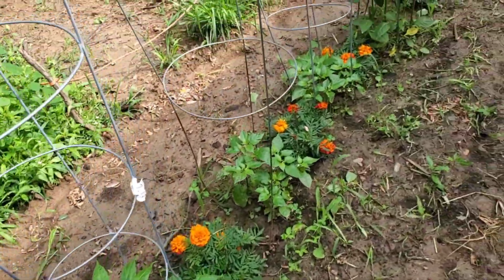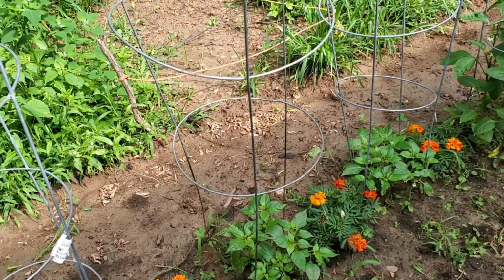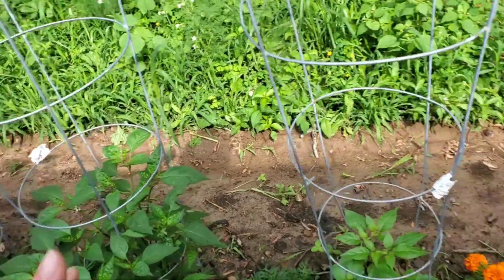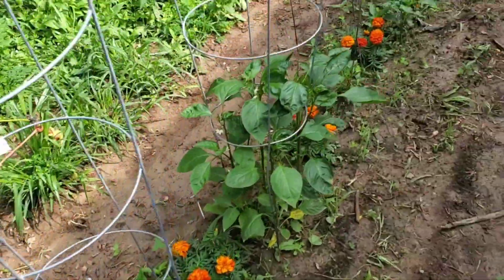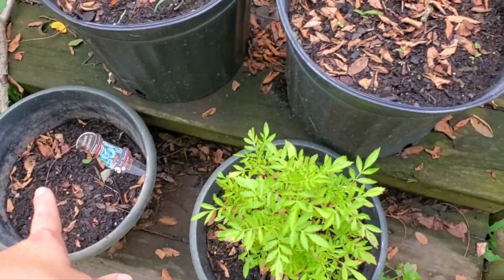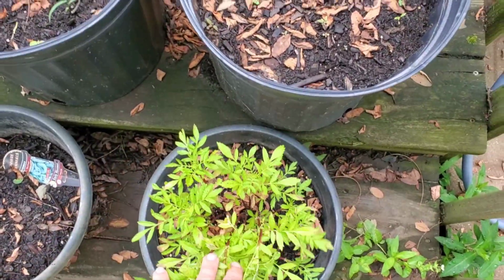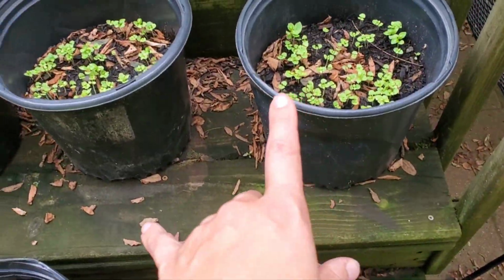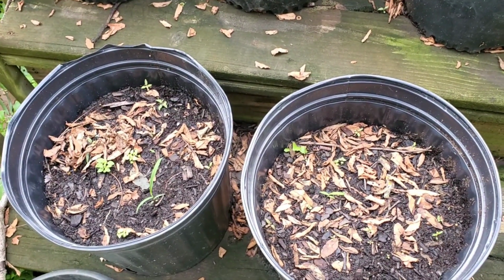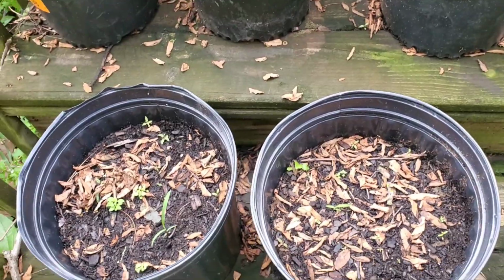My peppers are doing good. Some of them are a lot smaller than others, but I think this end gets a little better sunlight than some of these other spots. I finally emptied out one pot of marigolds. These ones I need to take out, and then I've got my little baby basil growing up in here, which I honestly should just pull out because I think they're growing slowly because this spot is pretty shaded.